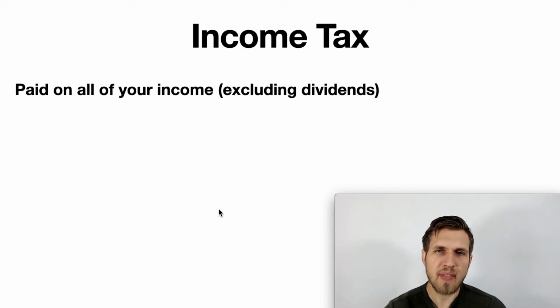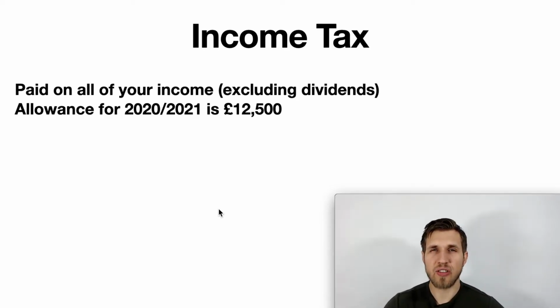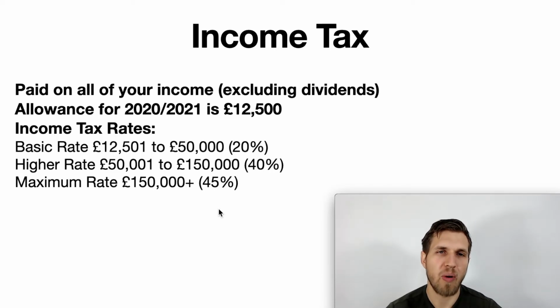The next thing we have is income tax, and this is basically where you pay on all of your income excluding dividends, okay? So the allowance at the moment in 2021 is going to be around £12,500. So what do I mean by that? Up to £12,500, you pay absolutely zero income tax, and that is something that you should definitely be aware of.